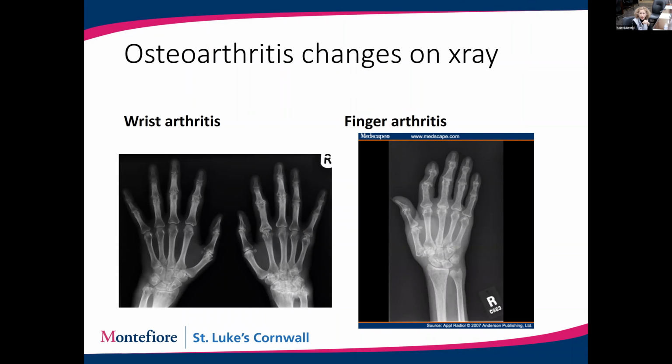And again, as we talked about, if you look at the wrist with osteoarthritis, look at the difference. There are no clear lines between the bones anymore. But if you take a look on the right side, again, you'll start to see how the fingers have lost their spaces.